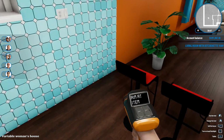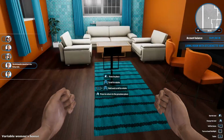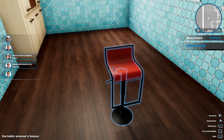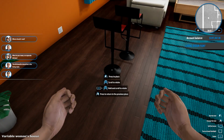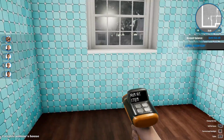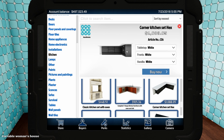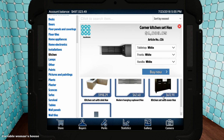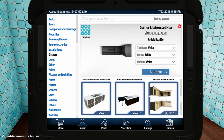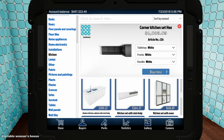I hope I don't regret this. I'm going to move those over here just for now. I like them. I kind of like the way they clash a bit with the orange as well. I even like that. So I'm going to go with the white one of those. And actually we'll do the one with the sink first. So it was... Oh, where was it? Oh, where has it gone?